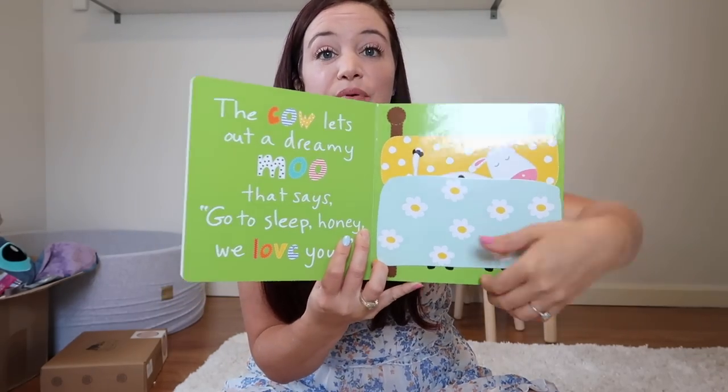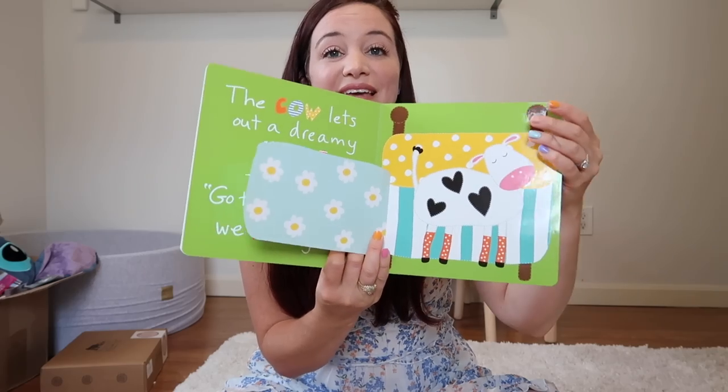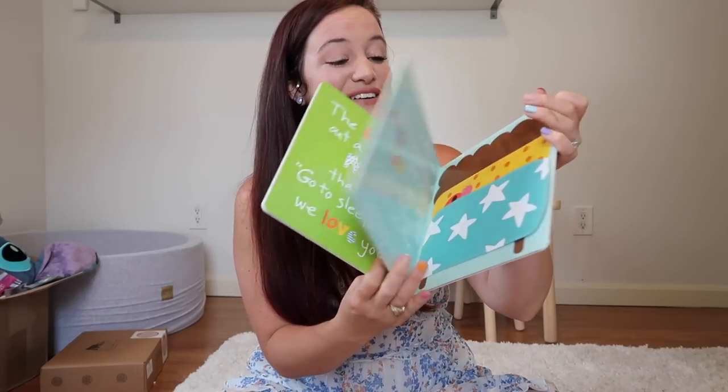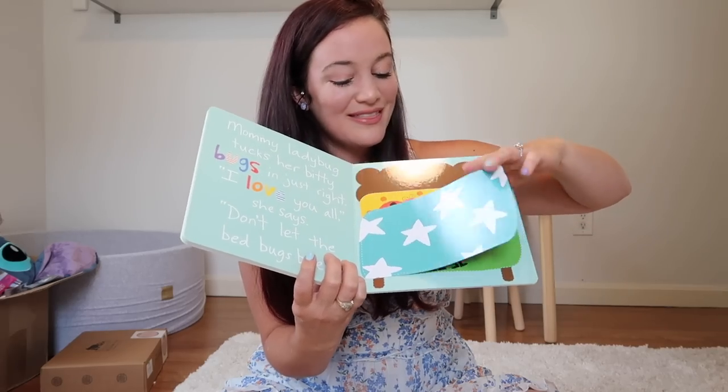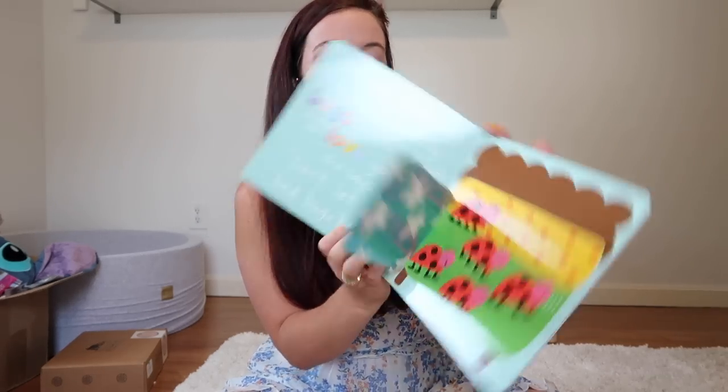Oh, this is the flip flap book. Stop it. Landon loves flip flap books. Oh, this just made it so, so much better. Look at that. How cute. And you can count. So there's shapes. There's a cute little story. Okay. Loving this. This was maybe one of my favorite boxes that I've received from Lilypost.